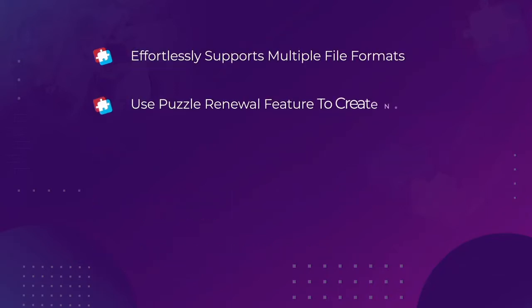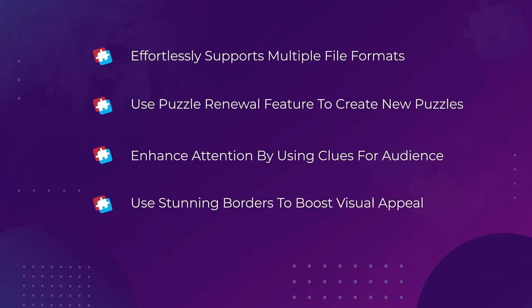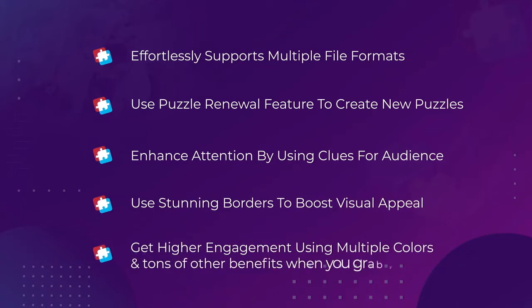Use puzzle renewal feature to create new puzzles. Enhance attention by using clues for audience. Use stunning borders to boost visual appeal. Get higher engagement using multiple colors. And tons of other benefits when you grab your copy today.